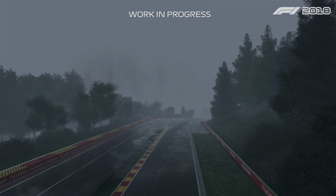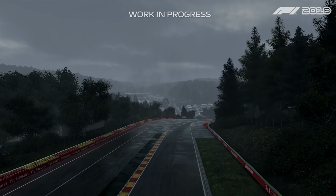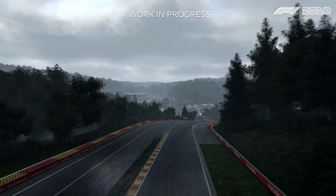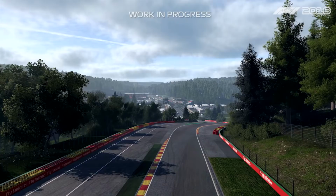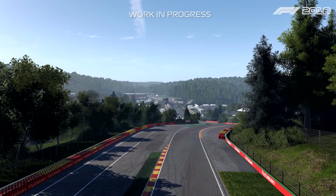In terms of the weather and how the new cloud system affects that, the cloud shapes themselves are far more believable. They sit much better out onto the horizon, but they also have much more contrast and much more response to light. So when wet weather rolls in, you get this real angry storm feeling in the sky, and when it rolls away, you get some lovely clear views with high level cloud and contrails and things in the background.